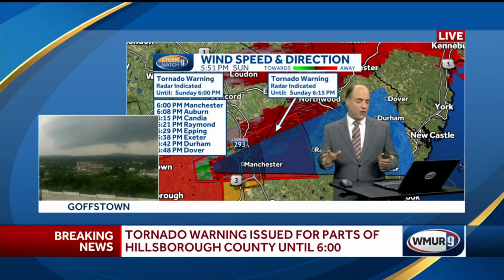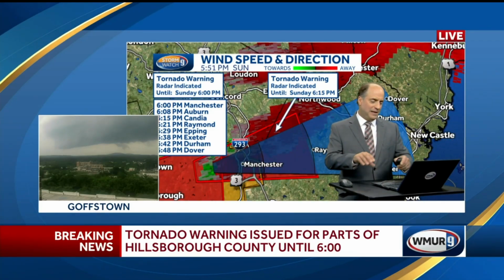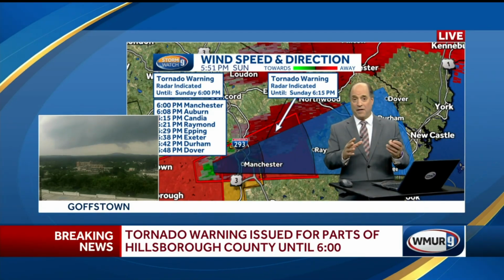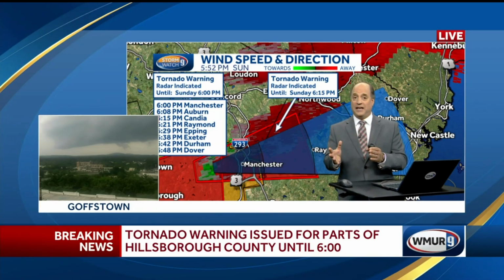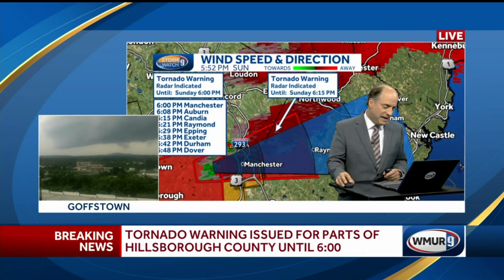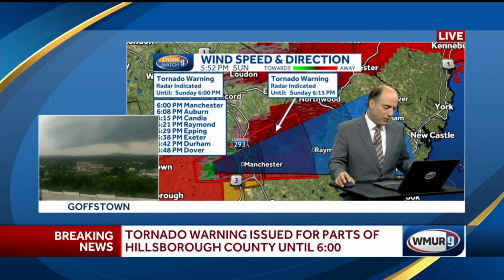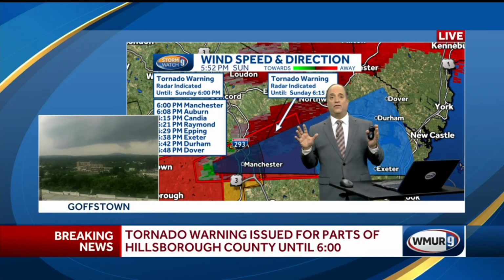In the storm track, again, I have to look at my screen here to show you the timeline. Basically, between now and 6 o'clock, about another 8, 9, 10 minutes, this is where you're likely going to see the tornado moving through the central and northern part of the Queen City. If it holds together, around Auburn, Candia, Raymond, all spots in the next 15, 20 minutes.